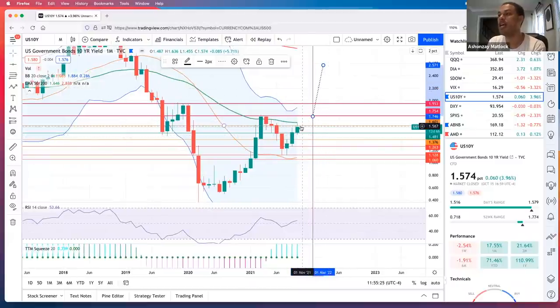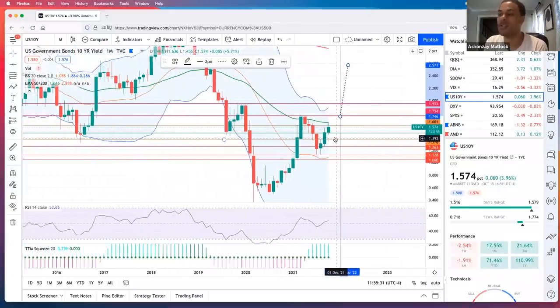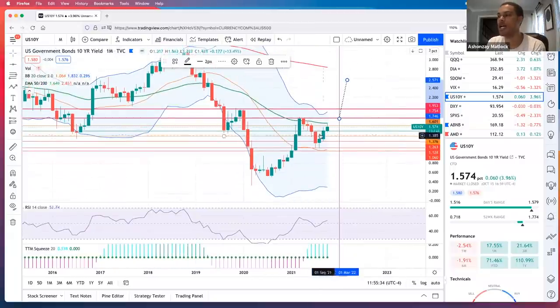Now to the downside, maybe it gets rejected and consolidates in this zone for a little while, but I don't see rates going down. I mean, we're in a growing economy, so downside is limited. Let me just say that.